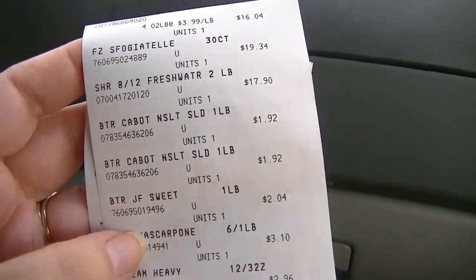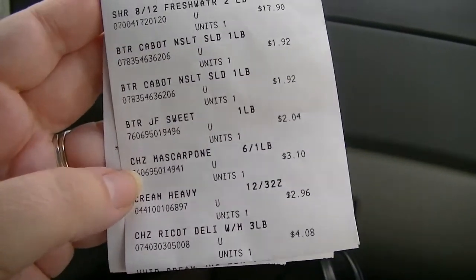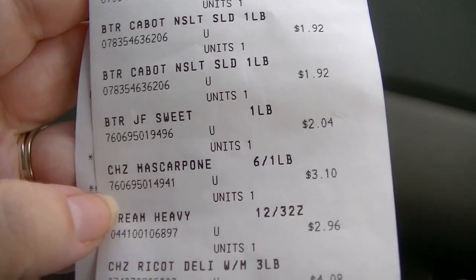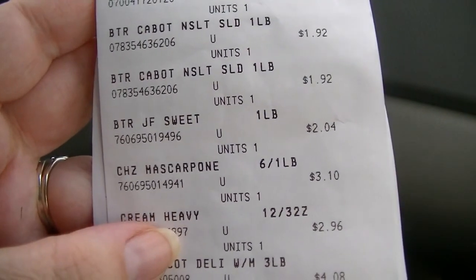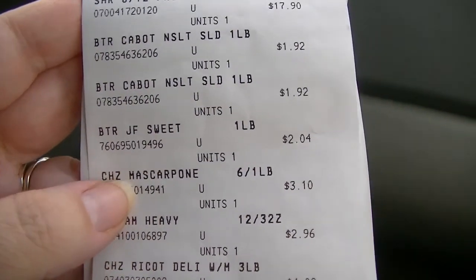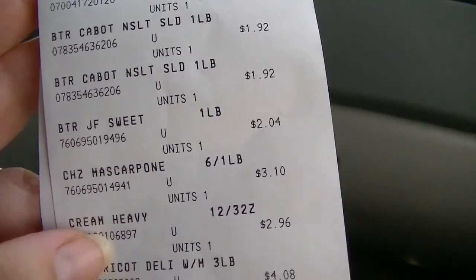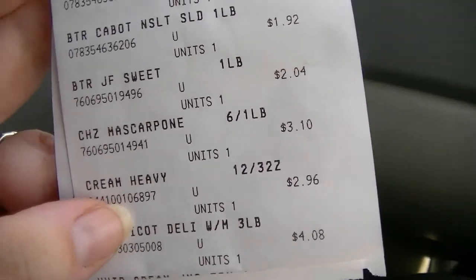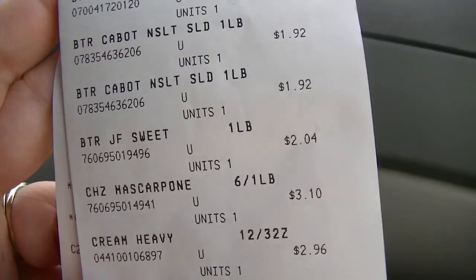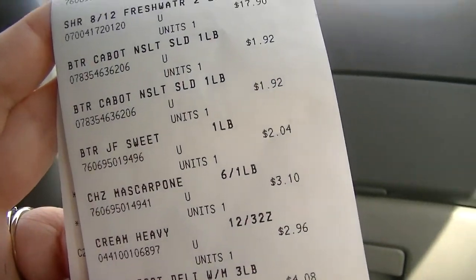Butter was $1.92 a pound. Okay. And $1.91. No, $1.92. One of them was $2.04. The third one you bought was $2.04. Dang it. Oh, that's right. I was looking at the wrong one. Mascarpone for a pound container was $3.10. It's easily three times that much at the grocery store for the same amount. Okay. I'm going to have to stop and I'll do this later.